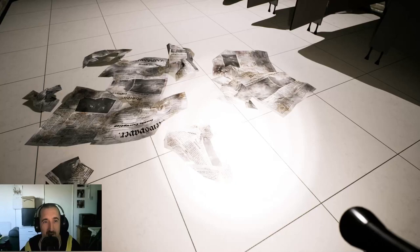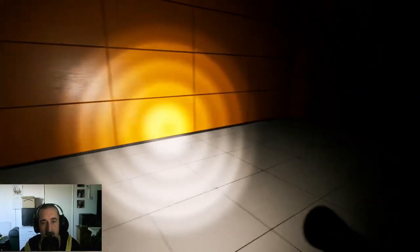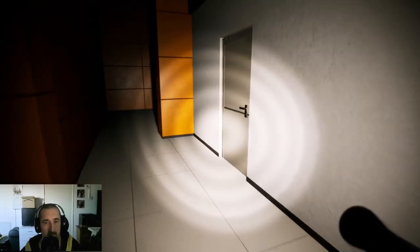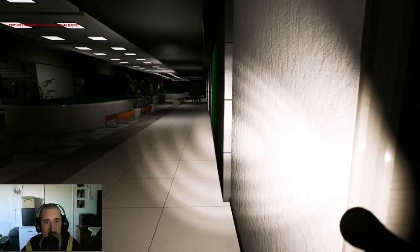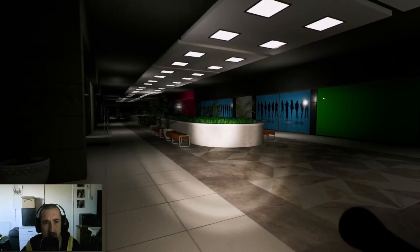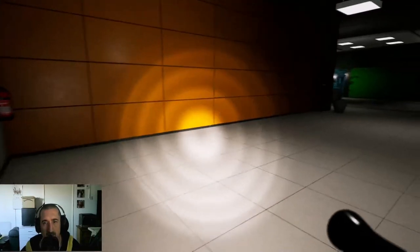Messy ass toilet. At least the mannequins aren't following me through here. Okay. I think this goes back to where it was. Yeah. Creepy ass fucking mannequins. Emergency exit. Can't get out. Keep left.